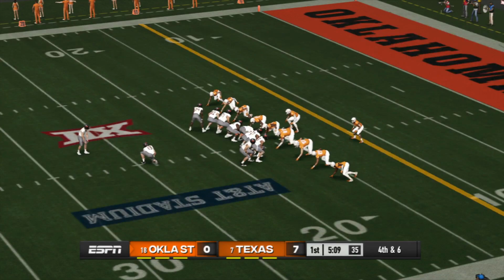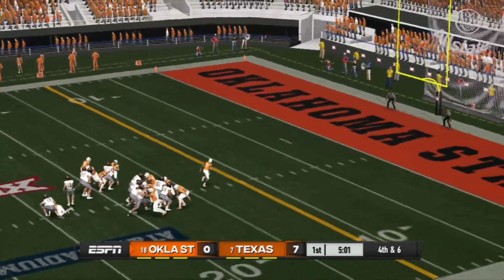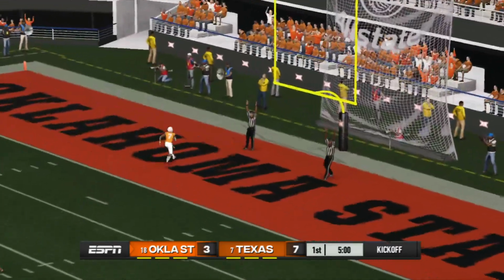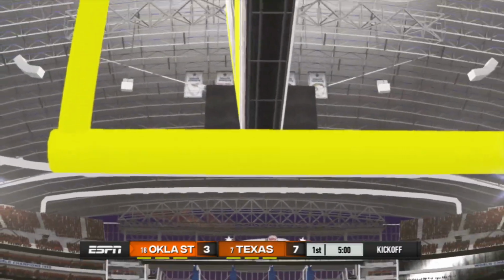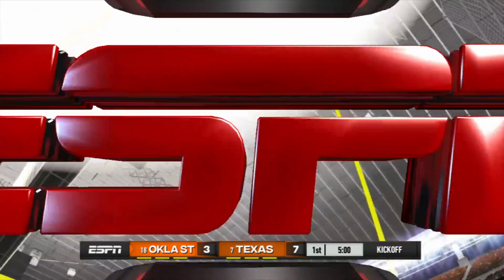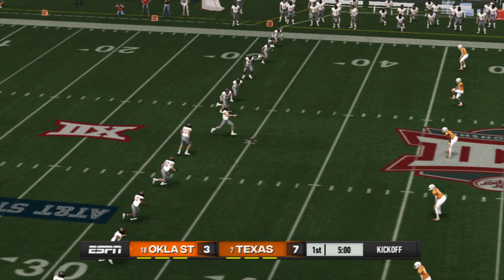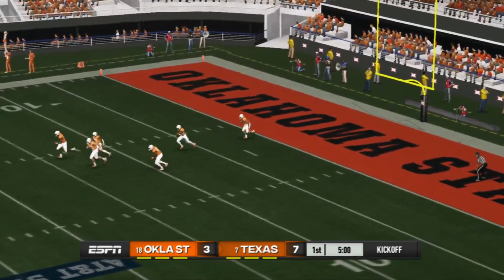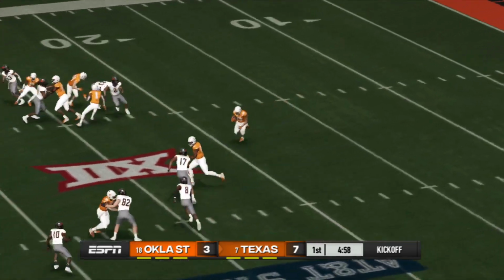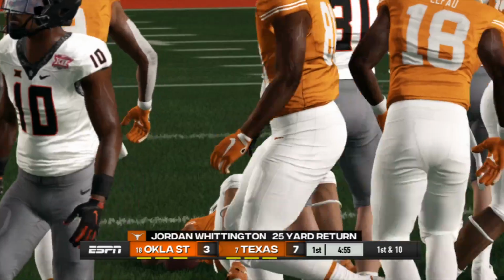So the field goal unit is on the field. They'll try for 3 points. The kick is up, and it's good. They line up to kick this one away. He's to the 20. Oh, he got nailed on that one.